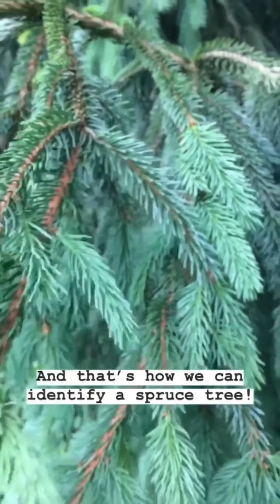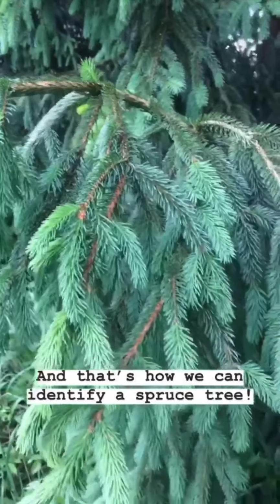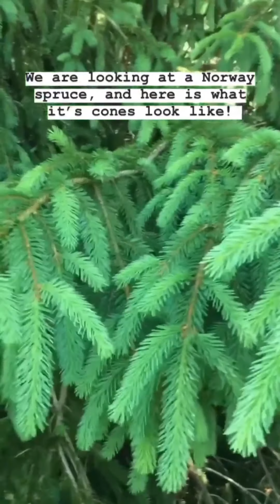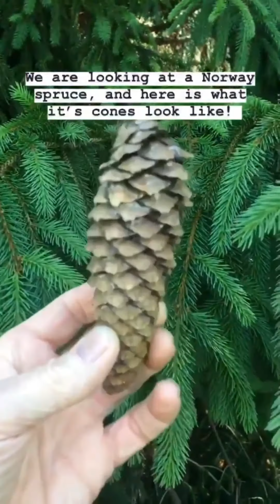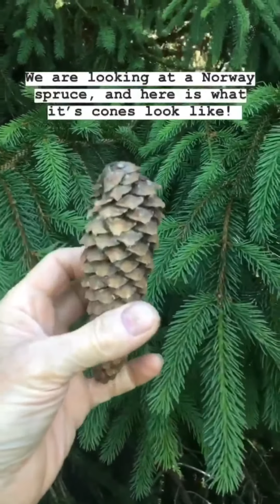So those are a couple of major differences that help us to recognize these two different types of trees, between a pine and a spruce. And this is actually a Norway spruce we're looking at, and it's not a native of Michigan. This is the cone from the Norway spruce.